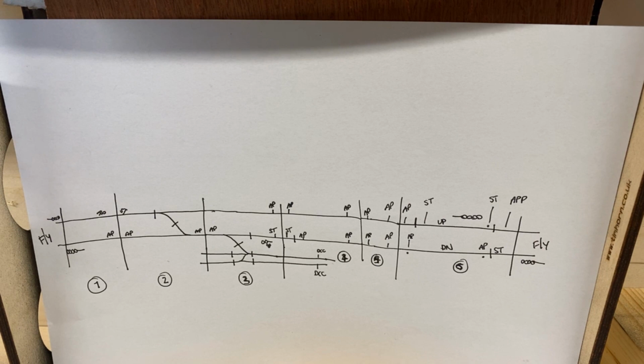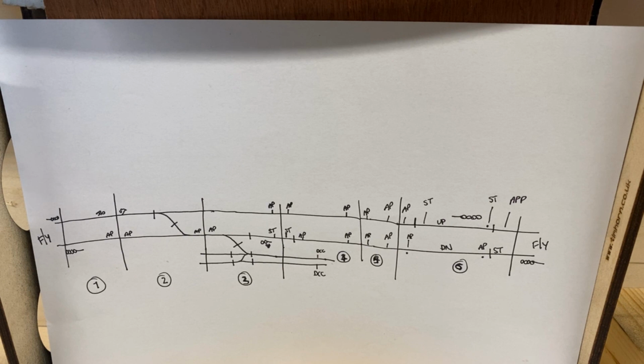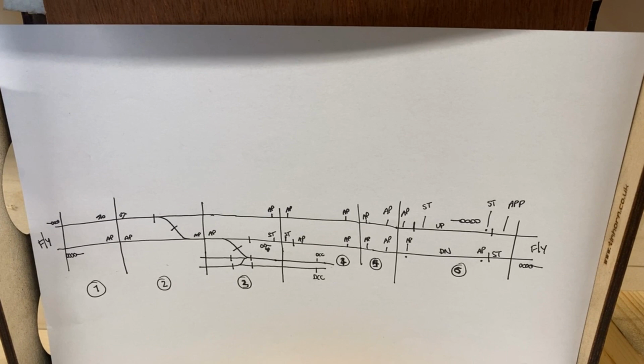So I'm going to be using some modules from Model Railway Signalling Solutions. They're a great product. I'm helping test them out at the moment before they actually get released into the market, and see what sort of demand there is. So that's one of the plans, and that is how the track is going to be wired.